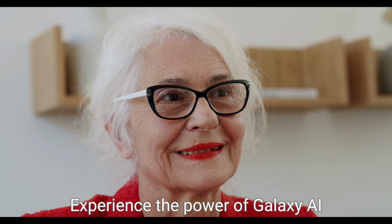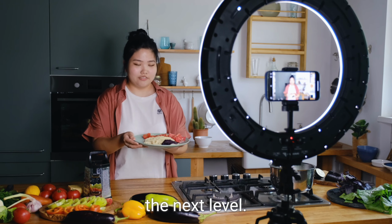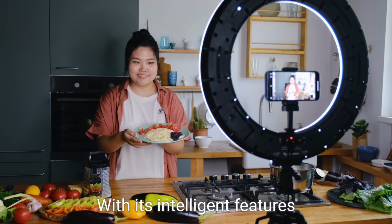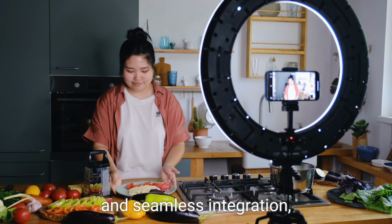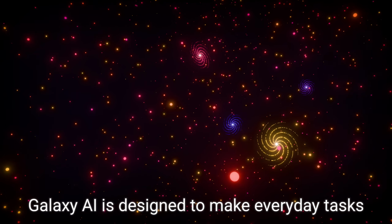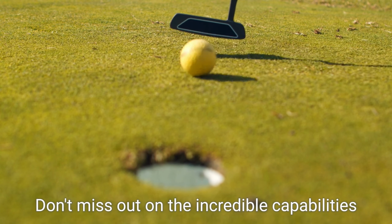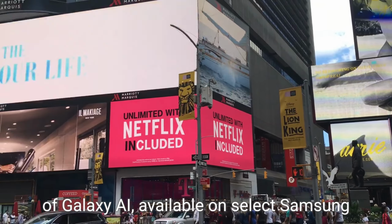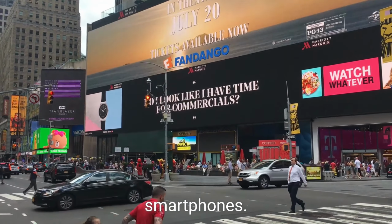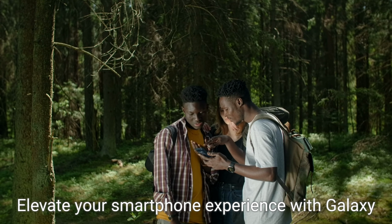Experience the power of Galaxy AI and elevate your smartphone experience to the next level. With its intelligent features and seamless integration, Galaxy AI is designed to make everyday tasks easier and more enjoyable. Don't miss out on the incredible capabilities of Galaxy AI, available on select Samsung smartphones. Elevate your smartphone experience with Galaxy AI today.